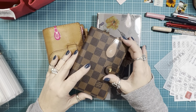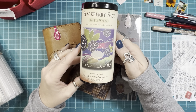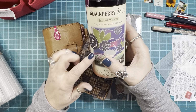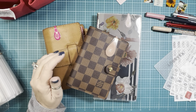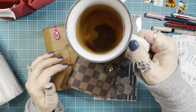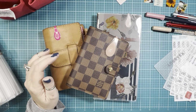Grab a cup of tea, cup of coffee. I am having a cup of blackberry sage tea. I get these at World Market and it is so yummy. So that's what I'm having. And it kind of turns a golden color actually. It's just really, really yummy.